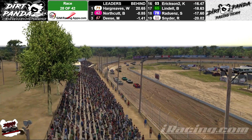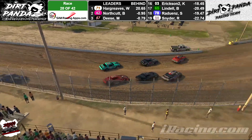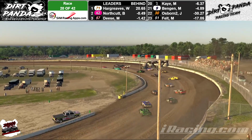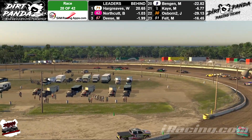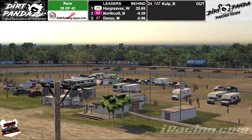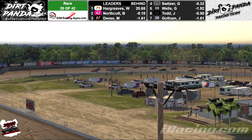Looks like Blake kind of tapped his bumper there a little bit, letting him know he's still in it. Jerry Switzer right behind Northcutt. Wells still rolling the bottom, trying to get around Deese, and Todd and Switzer are battling it out as well as they're 3 wide going into turn 3.